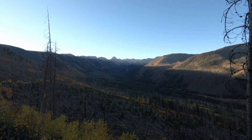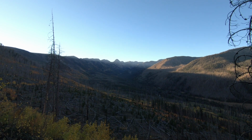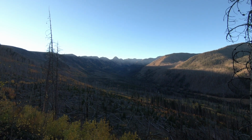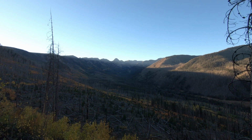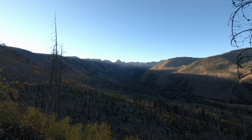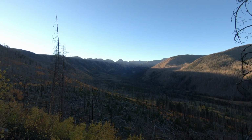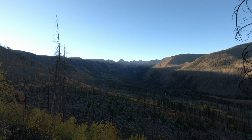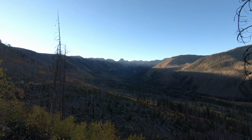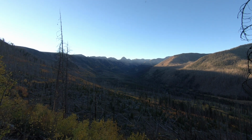Well, this is an interesting perspective you don't get to see when you're down on the main trail in the East Fork of the Bear River drainage there. Right up ahead you can see how it forks off to the left and the right. To the left is the drainage that goes up to Alsop Lake, and the one to the right is up to Pryor. You have no idea what this looks like when you're down in the trees on the trail.